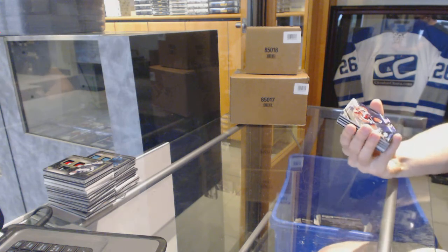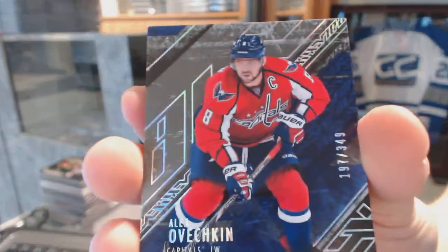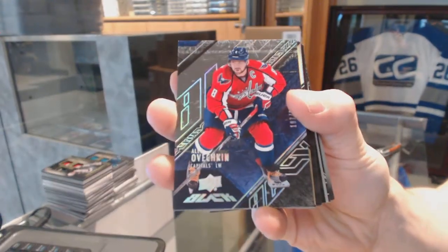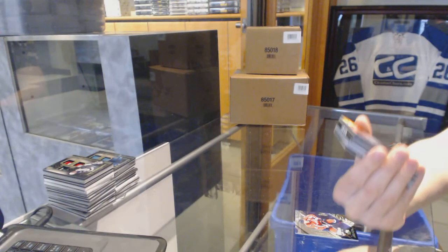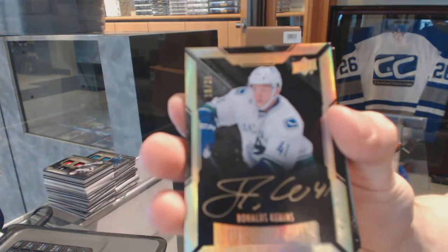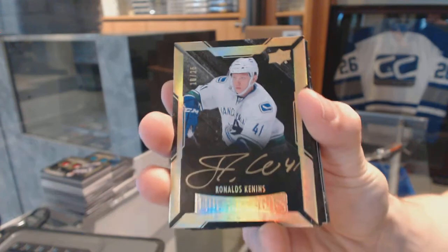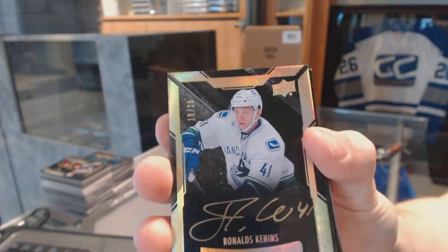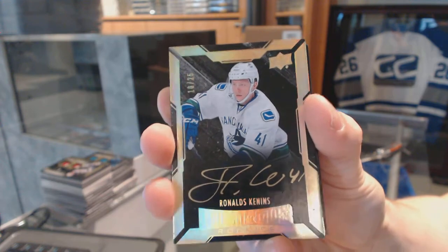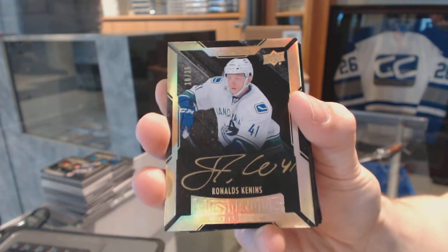All right, base card, number 349, Alex Ovechkin. We've got a Lustrous Rookie Auto Gold, number 10 of 25, Ronald Kennens. Lustrous Rookie Auto Gold, 10 of 25, Ronald Kennens.